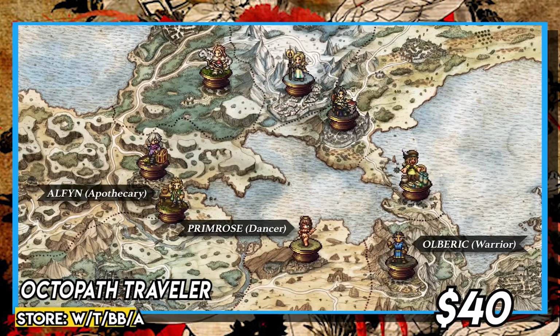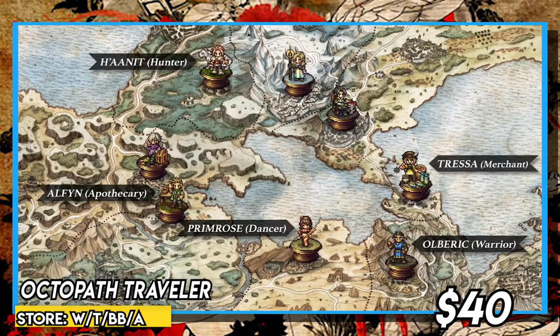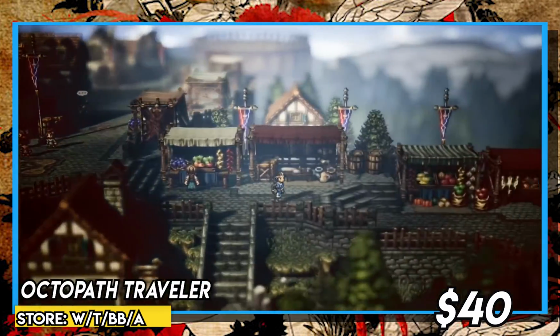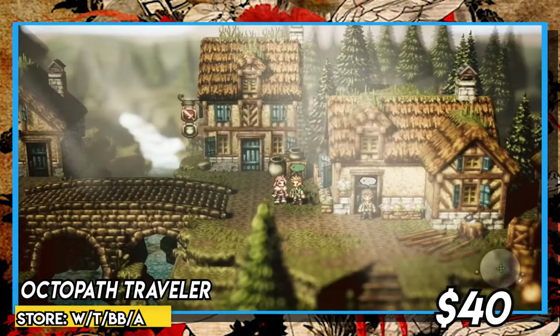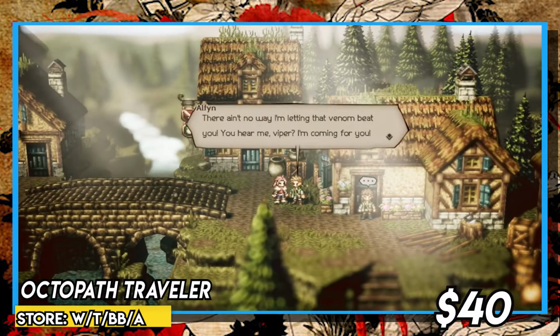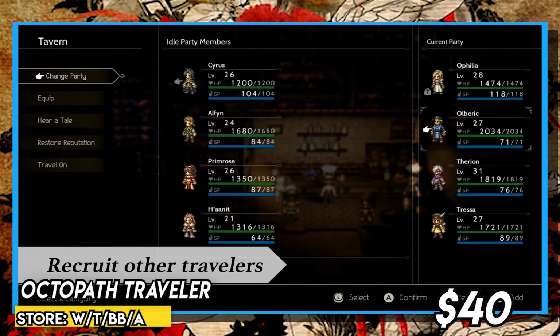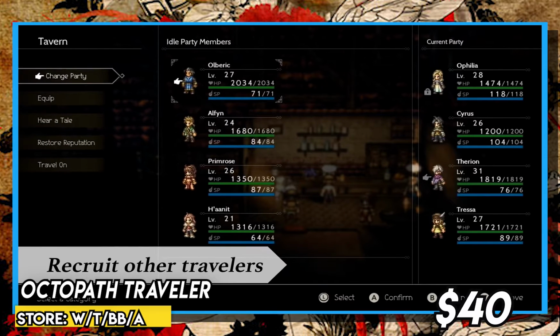Octopath Traveler. This is $40 at the same stores as well. If you're not an RPG fan, this is not going to be up your alley, but overall, the art style in and of itself is pretty incredible. It's taking 8-bit art style and making it HD. That's something that has really not been heard of before. I love that. The orchestra for the soundtrack is amazing. It is very grindy, so take from that what you will.